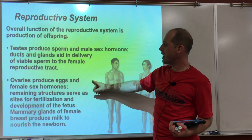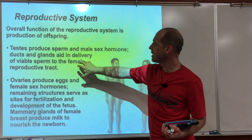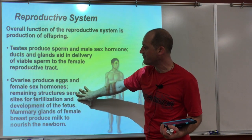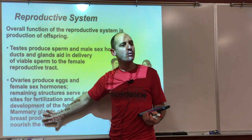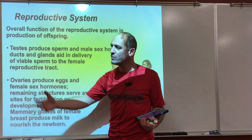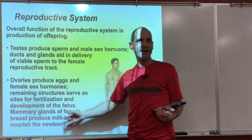And then in the female, besides the glands and the duct stuff, we also have structures that help the fetus grow, with the uterus, and then also have the baby be viable and get more growing as it comes out. And that's the mammary glands. And so that encompasses all that.